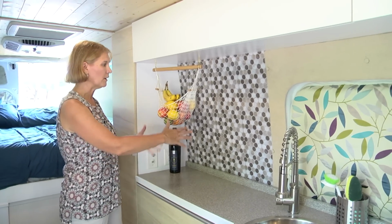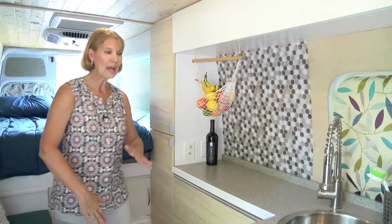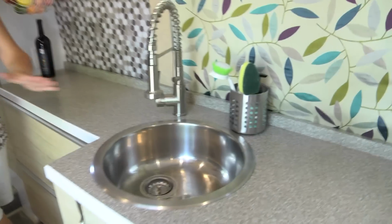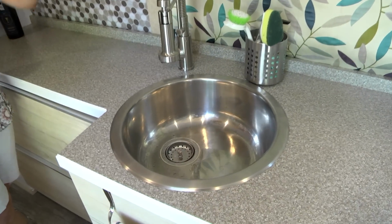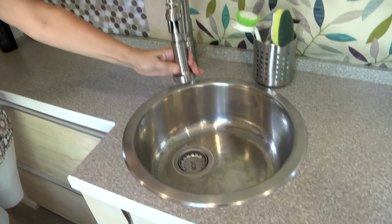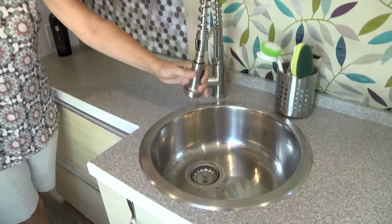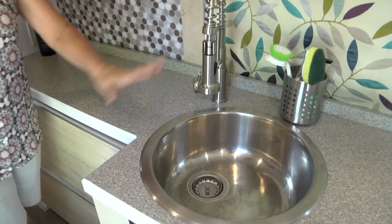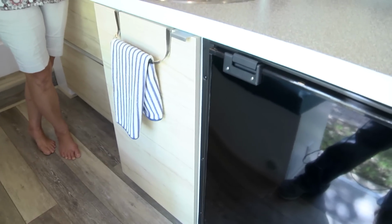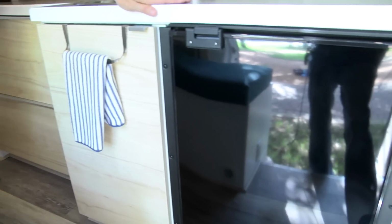I'm keeping little things like this. It's decorative, but it keeps your fruit off the counter. We kind of went with a circle theme. We liked our sink was a circle. As I mentioned, we don't have a toilet. We do have a toilet, I apologize. We don't have a shower, so this adds to the functionality of if we needed to wash our hair or clean up, we have it here. Under the sink, we have a 2.5-gallon water heater, so we do have warm water when we want to wash dishes. We have a very nice full-size fridge.